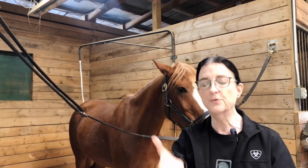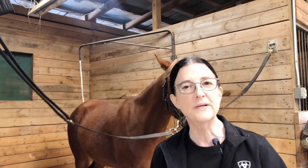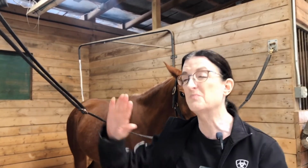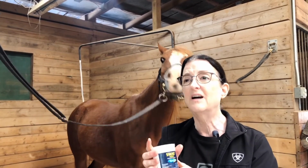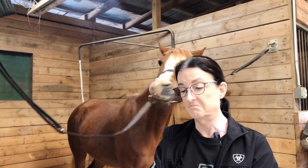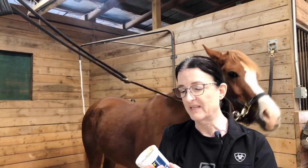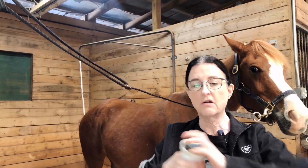Another thing you can do with this is if your horse has a cut or any kind of injury that's healing and you want to keep flies away from that area, you just put this all around. You can even put it on the cut. It's very safe for that, and it's a really strong ointment. It'll stay on, won't come off like some of the other ones will. So I do recommend having a jar of this.